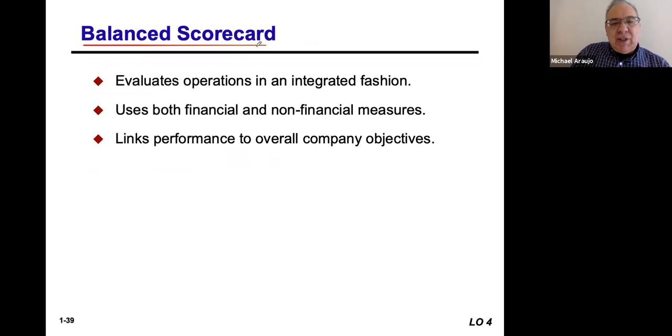All right. The balanced scorecard approach is basically, most managers have been judged in the past on almost solely financial measures on whether they're doing quite well. Companies are also judged by financial measures, and that was more of the emphasis for a long time. Are you profitable? Well, the balanced scorecard looks at things a little bit different.